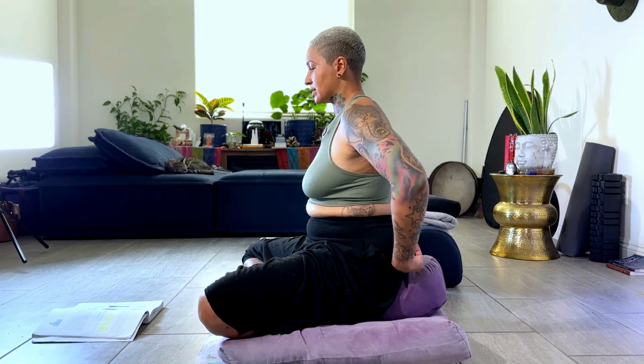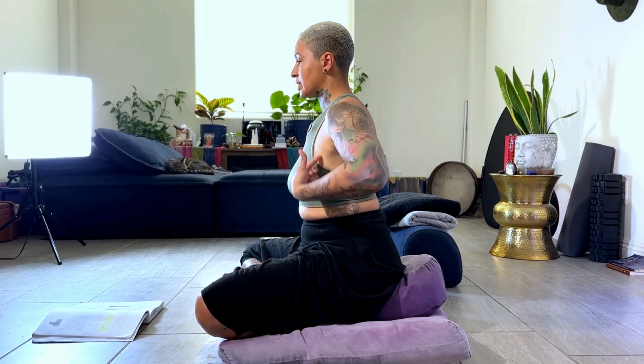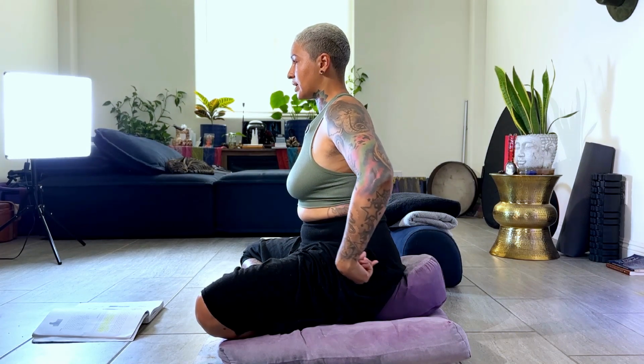So you don't want to lean back to try to be so upright, because then you're going to be putting a lot of pressure on your sacrum, and that's going to lead to some numbness coming down the legs and some pain. So you want to have the natural curve on your lower back, and you want to be lifted in the chest, your shoulders relaxed. So shoulders, hips aligned, natural curve.